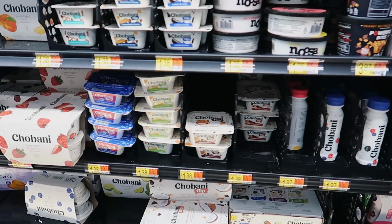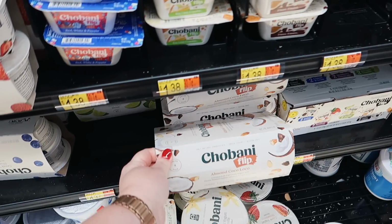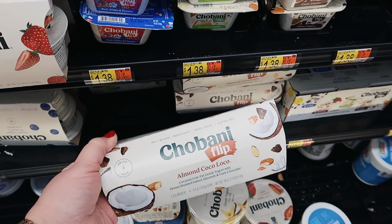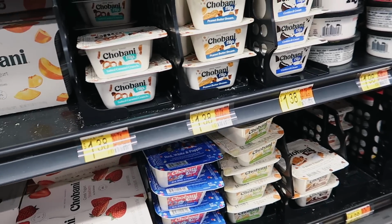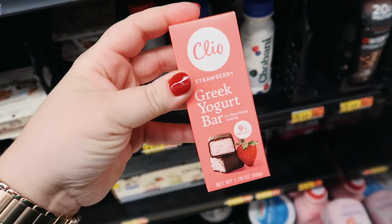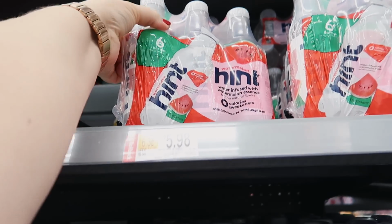Okay, so my kids love yogurt, and Walmart is one of the best places to get it because it's cheap, and I also like that they have the multi-packs of the Chobani Flip for pretty inexpensive compared to the regular grocery store if you want to grab those, or they have them singly as well. My kids also love these Clio Greek yogurt bars in their lunch. They're only $1 each.